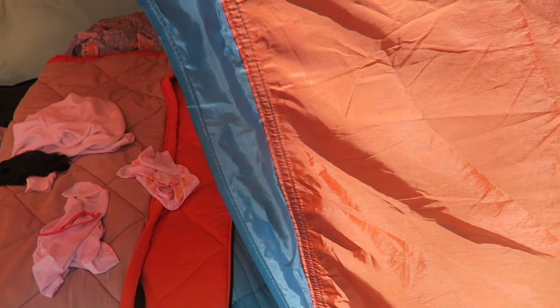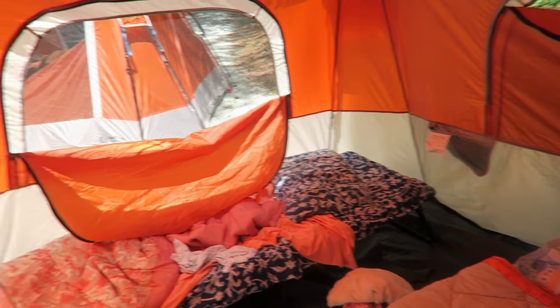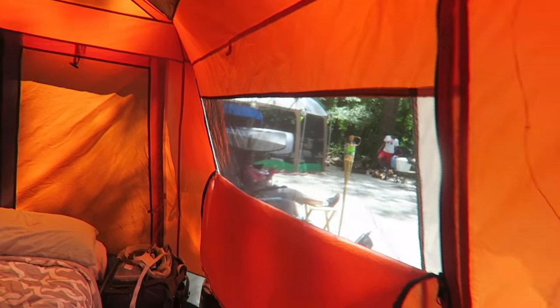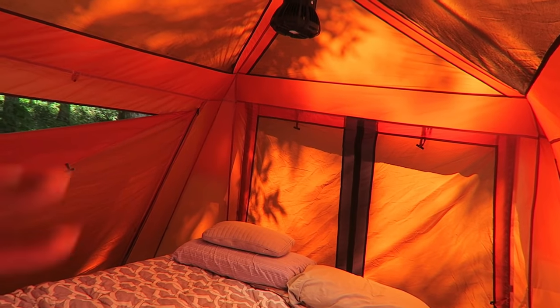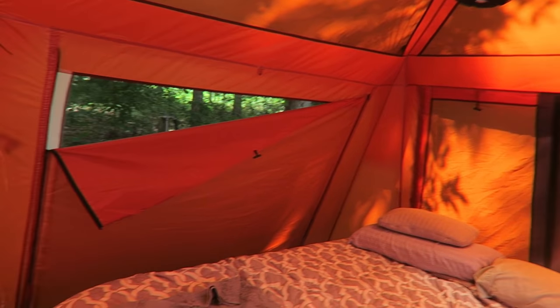That's not incredibly expensive. Sorry, it's a little messy, but basically you have your door here. Then we have 1, 2, 3, 4, 5 windows. This is like a double window here on this side, and that door can open up, and then we can have like a little canopy if we wanted to, but we decided not to use it like that.